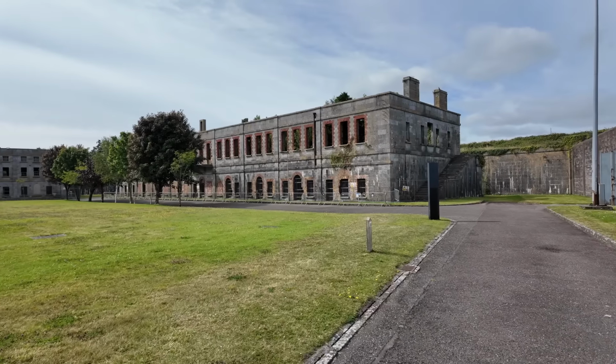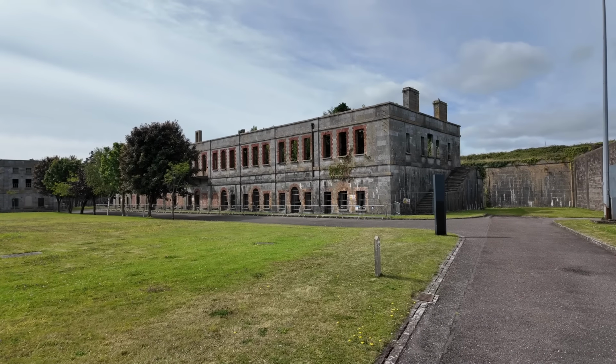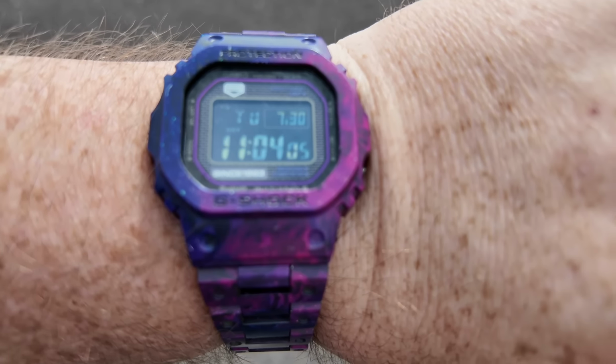Okay, I'm thinking this is cell block A because I'm seeing trees growing in the building. So this is probably the cell block that was consumed with fire. So it's 11 a.m. and now we've been set loose. I can't say enough about Marion. Wonderful tour guide, gave us a ton of information, but now we have this huge complex to explore. Well, I guess we'll just start here.